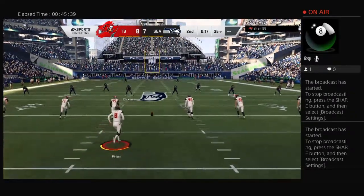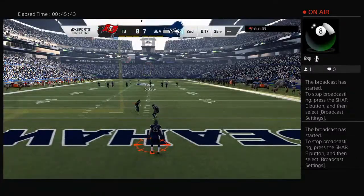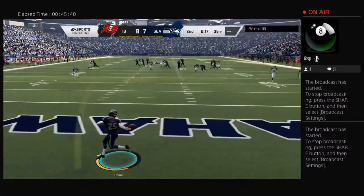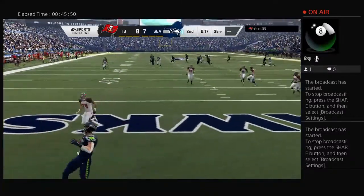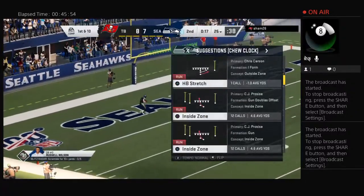And following the touchdown now, it's Bradley Pinion on to kick this one away. That's fielded in the end zone. The Seahawks take over.